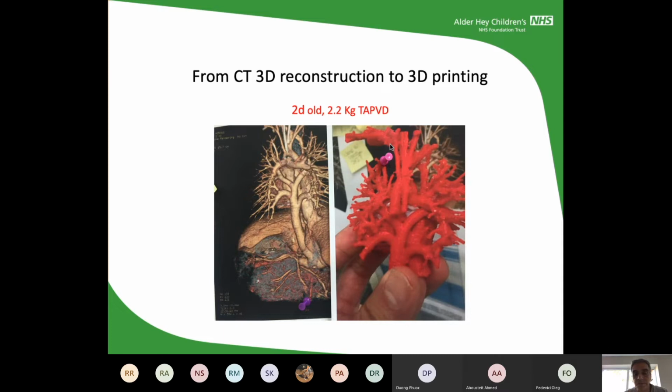The first one was, I can't remember, but probably easily 5-6 years ago. We just tried, and that was a TAPVD, and we replicated the same size. That was the first 3D printing that we did here. And as you can see, it's exactly the same picture here, which was great. And that's what encouraged me to think, wow, we need to develop this more and more.